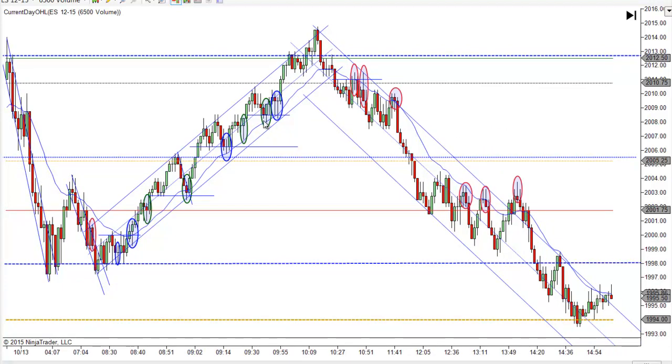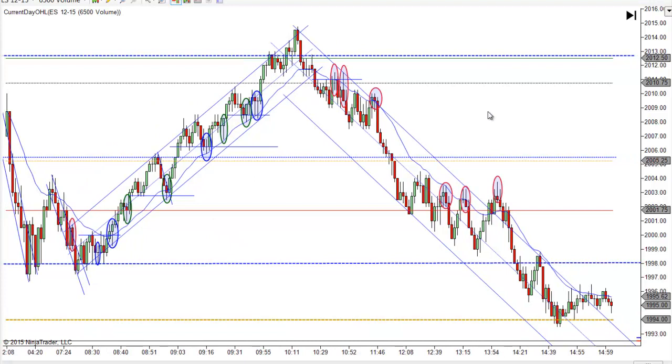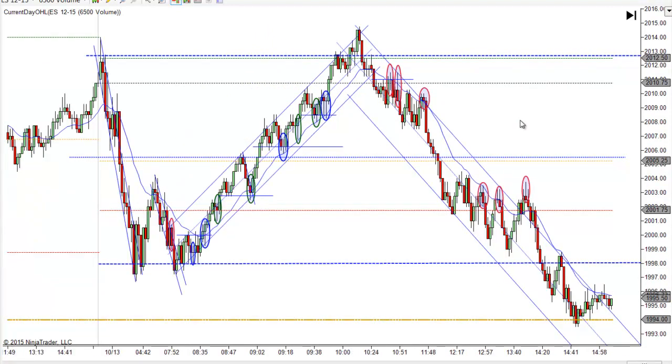But there's 11 trades, and then 1, 2, 3, 4. There's about 4 green ones. There's some others in here that might qualify for green, but I didn't mark any of them. I just think they're too borderline. So, but in the end, it was still a good trading day.